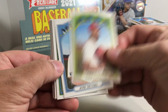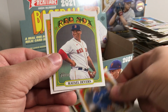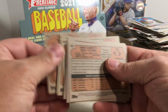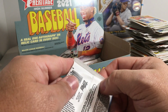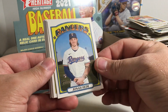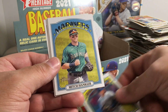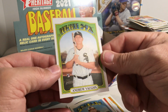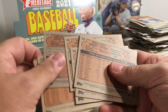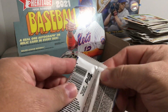Alright, this pack we got Amir Garrett, Jose Devers rookie, Yu Darvish, Eric Hosmer, Jonathan Stever, Kyle Wright, Jonathan Davis, Rafael Devers, and Akil Baddoo rookie. Will Akil Baddoo have another good year in 2022? We'll have to see. He's like one of the surprise rookies, I thought. Jonah Heim rookie, Nico Goodrum, Chris Bryant, Sam Hilliard, Carlos Santana, Kohei Arihara, Mitch Haniger, Hunter Harvey, Andrew Vaughn. Off cut, unfortunately. Not centered well. That's what I mean by that. Carlos Santana is a short print. Number 715. So we got 3 packs left.